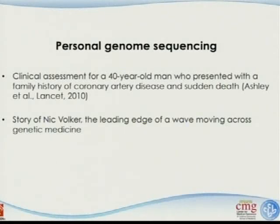Okay, so we talk about how to use next generation sequencing to help us discover which gene is responsible for which disease or things like that, all right? So this is really in the research market, when we want to figure out what is causing the disease.